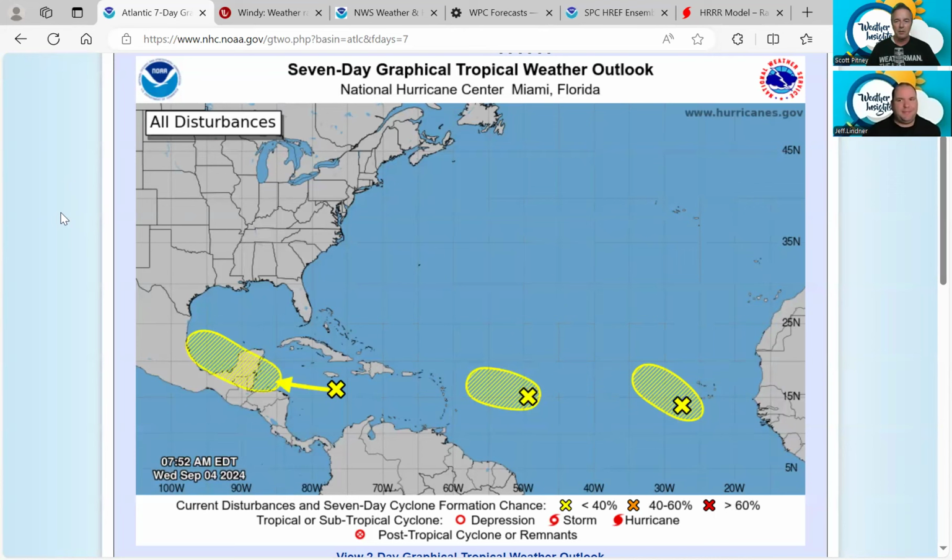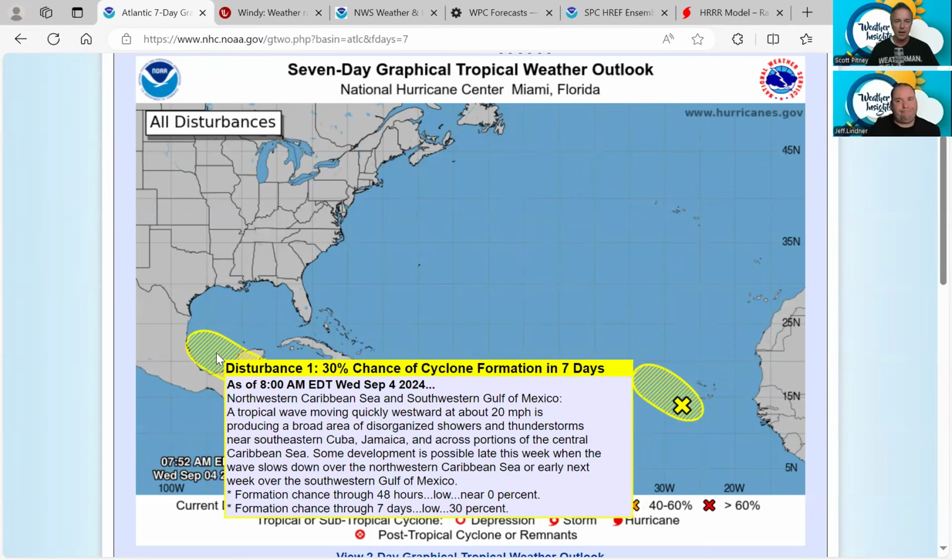We just recorded a podcast a couple of days ago, and we wanted to update because there have been some changes in the Atlantic. We're now seeing three systems, all yellow, no more orange, Jeff. We'll start with the one on the right there.